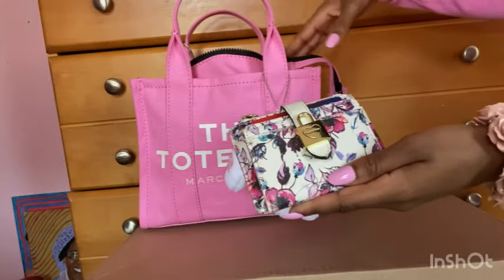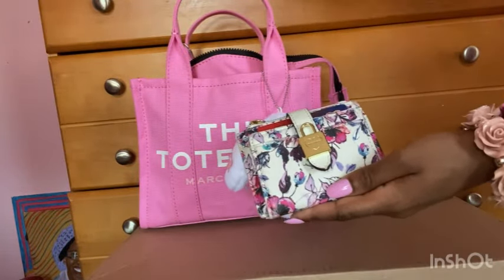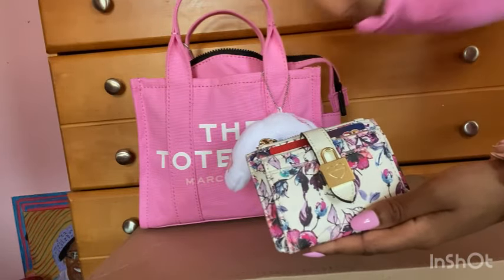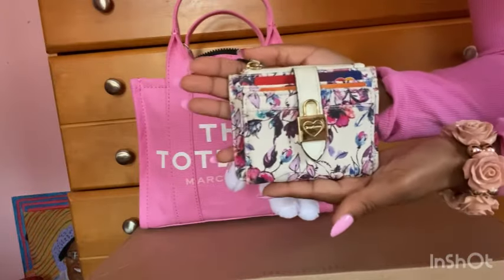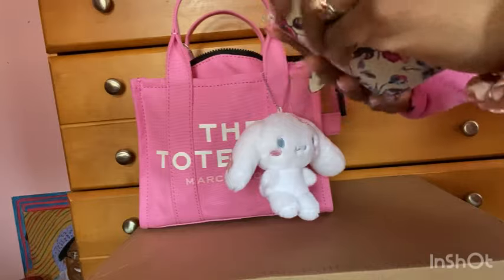Most of the stuff in here is spring inspired, floral inspired, because you know, spring is very close. But yeah, we're having an early spring this year. I'm so happy about that. But yeah, got this from Burlington.